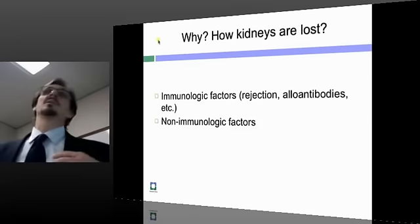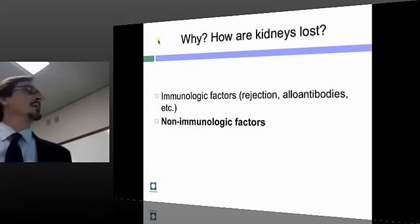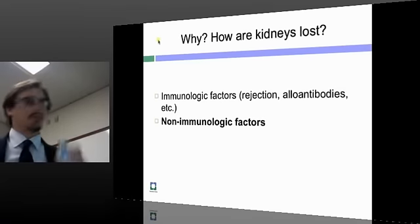We all worry about donor-specific antibodies, rejection here, rejection there, recurrent disease. But at the same time, we have to think about the non-immunological factors that may have an implication for graft outcome.